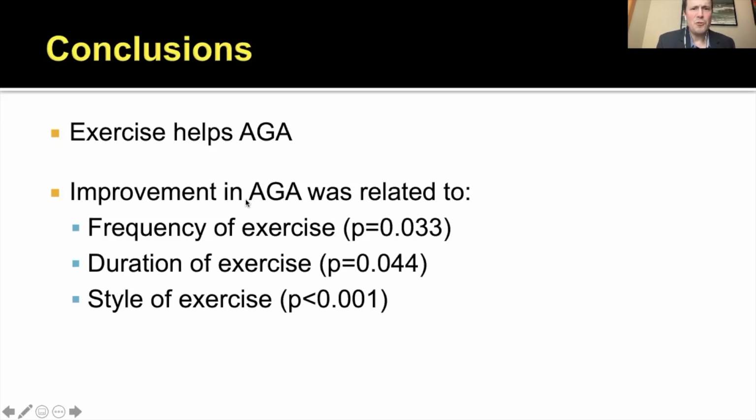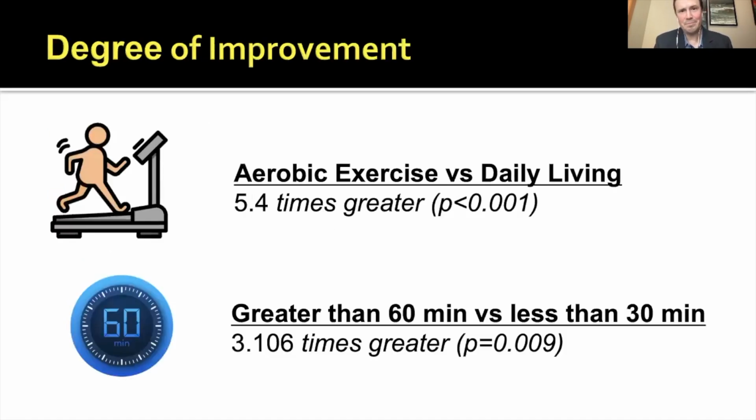And improvement in hair loss was related to how often you exercise. So if you exercise more, it seems better for the hair. If you exercise longer, it seems better for the hair. But one of the most important factors is aerobic exercise. So an hour of aerobic exercise per day is wonderful for the hair.